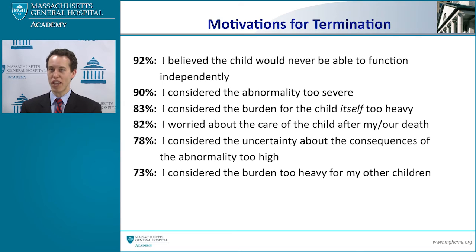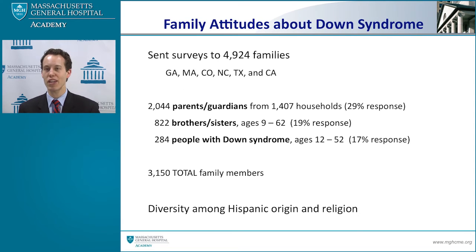So these were the motivations, but my colleagues Sue Levine, Rick Goldstein, and I decided to survey families who have a member with Down syndrome across the United States, asking them what is it really like to have a family member with Down syndrome. And you could see we heard back from over 3,000 family members, which included parents, siblings, and for the first time, people with Down syndrome themselves. I'd like to share with you some of these results.